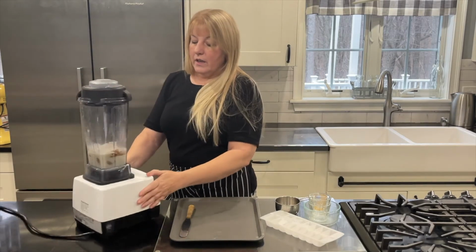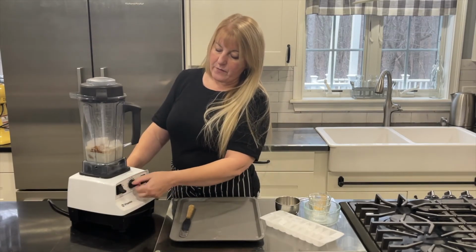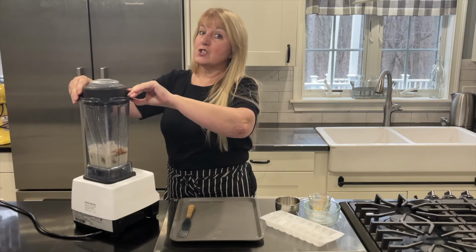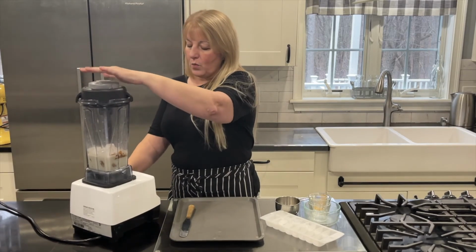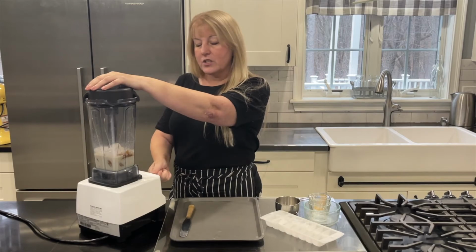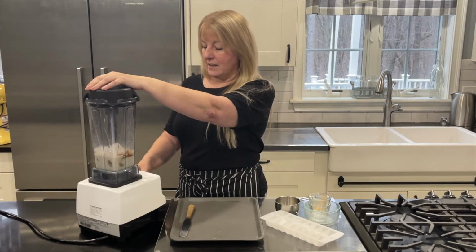Now, if you're new to using blenders, I recommend, if you have a variable speed blender, make sure that everything is down, low and off. And then what you want to do is make sure the lid's on, because that can be a real mess if it's not. Make sure the lid's on, one hand on top, start the blender off on low, and then slowly turn the speed up. So this is going to be real noisy. I'll come back to chat with you in just a second.